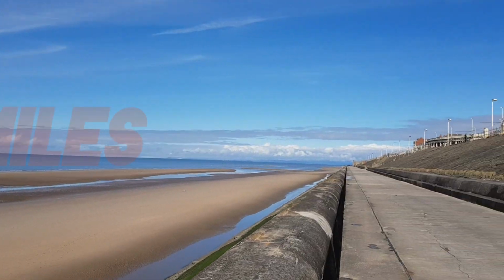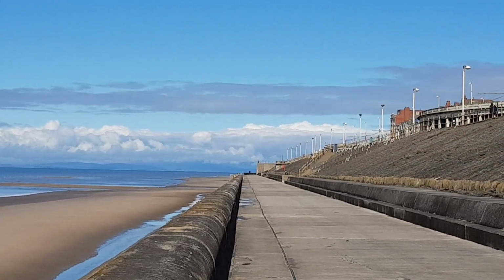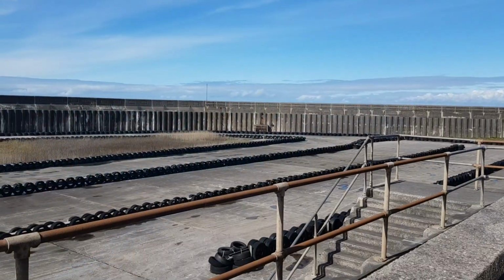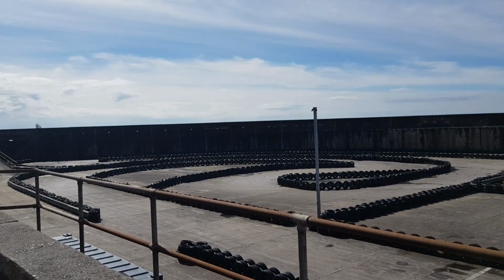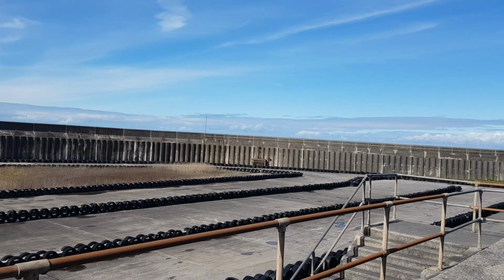It's a good one today, 12 miles all the way up there to Fleetwood. Let's see what's interesting along the way. Here's the boating lake. Didn't take long to get here, in a few minutes. Which is now a go-kart track. But in years gone by, little boats on there.